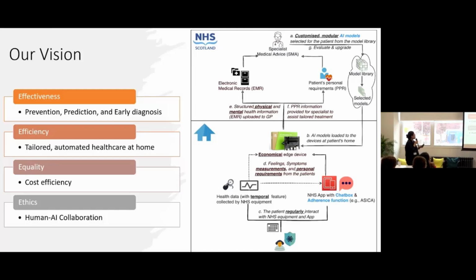And with this vision, we have four features. The first one is it can help us collect data more frequently compared with going to the hospital in person. In this way, we can have early diagnosis, prevention and prediction. And also we're trying to make sure that the AI models are very lightweight, so all this kind of small data can be loaded to the edge devices.